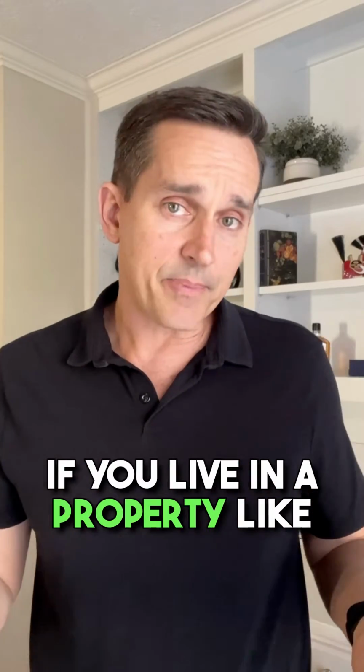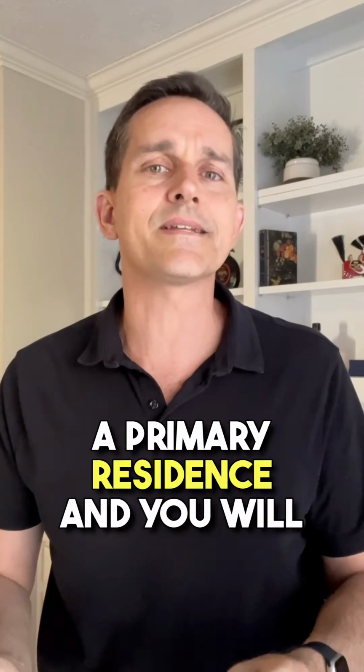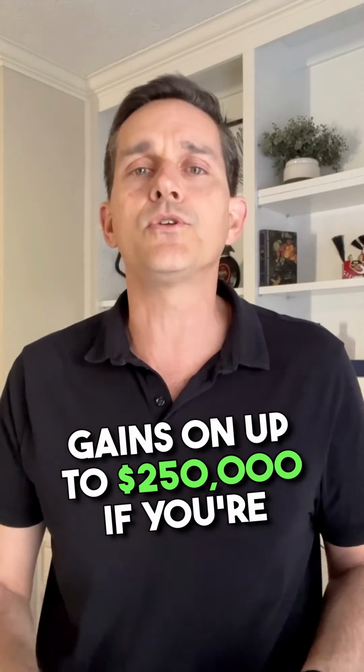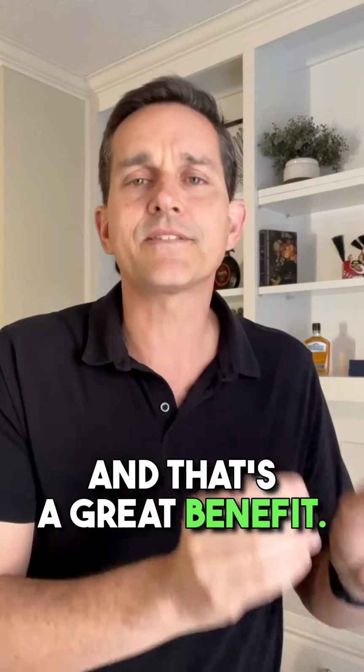If you live in a property like this for 2 of the last 5 years, and then you sell it, that property will be treated as a primary residence and you will get the capital gains exclusion. You don't have to pay capital gains on up to $250,000 if you're single or $500,000 if you're married. Again, this applies to primary residences, and that's a great benefit.